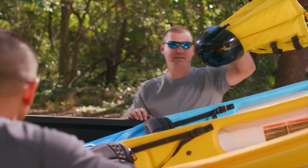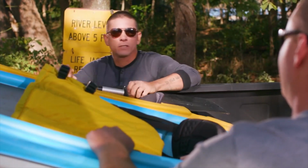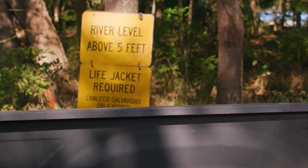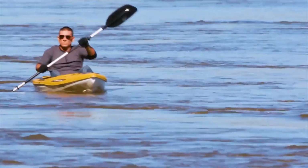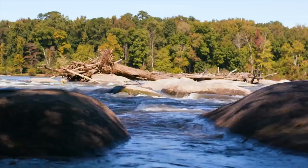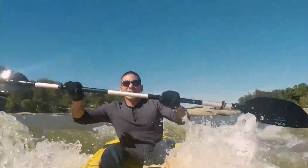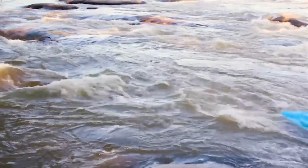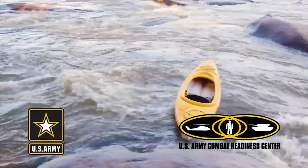Man, I can't wait to hit these rapids today. Yeah, water should be high with all this rain. Man, you're not gonna take your life jacket? No, I'm good. You sure? Yeah, I'll be fine. All right. Always wear your life jacket. They don't call it life for nothing.